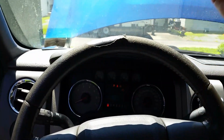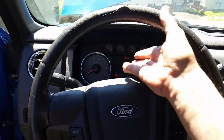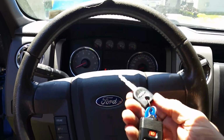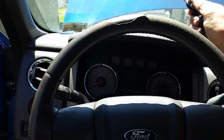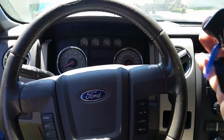So I had the key still on, trying to figure out why it wouldn't start with the security light flashing. And all I did was take my hand and hit the dash a couple of times here. The lights came back on and the security light quit flashing. Since I've done that, it has not been a problem. So if this happens to you, if it's night and you notice you don't have any lights up here, hit your dash. I can't explain why this happened to me and why it fixed it.